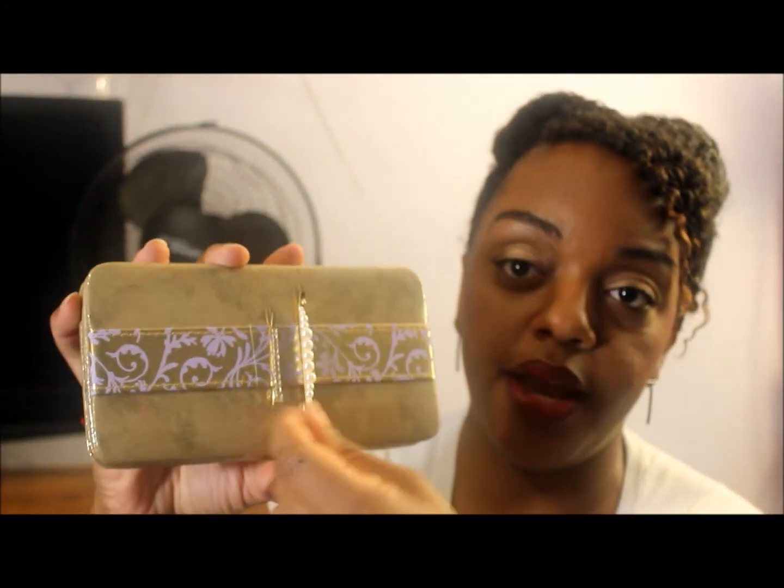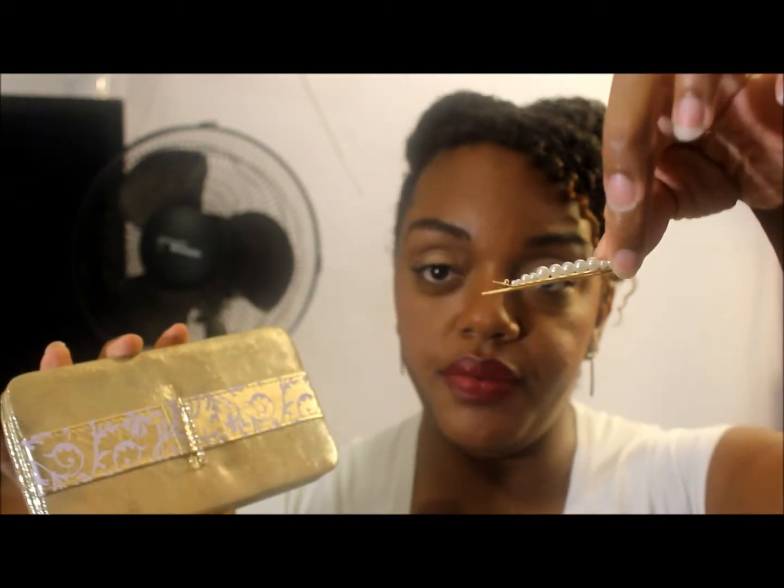But it comes in this packaging, which is super cute, and it's a little clutch purse, and it has these little two hairpins on it, hence the pinup girl. They come off and you can pin them on your hair, and this is the side view. It's a little thicker than the one they had last year.